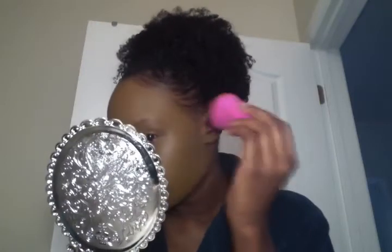So we're gonna see how this layers up. Can it build? Oh yeah, wow, this looks so pretty on the skin. I really like the way this looks. It kind of reminded me of the Becca Ultimate Coverage Complexion Cream, just the feel of it. It's thicker than the Becca, but it looks good. That's what this foundation reminds me of. And as you can see, I pat over my edges a little bit just to make sure it blends into my hairline.